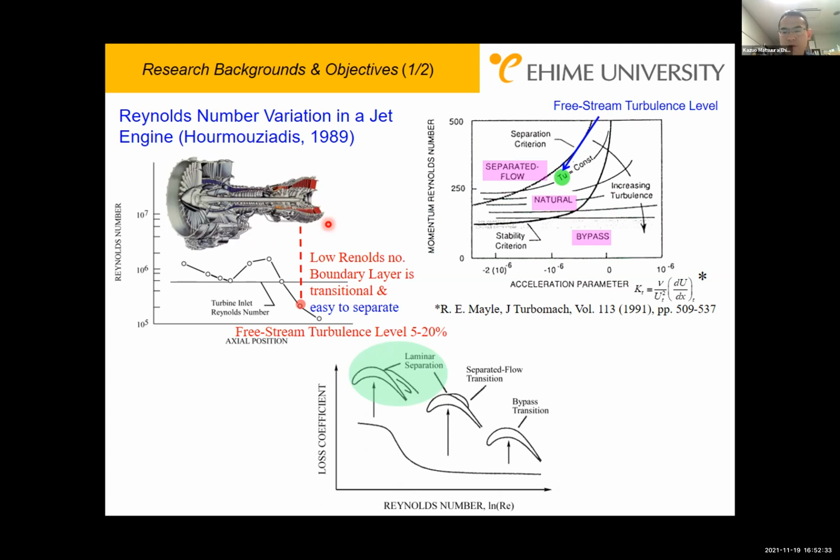So the competition becomes important, the competition between the separation and boundary layer transition. And in designing a low pressure turbine, we need to control this competition.